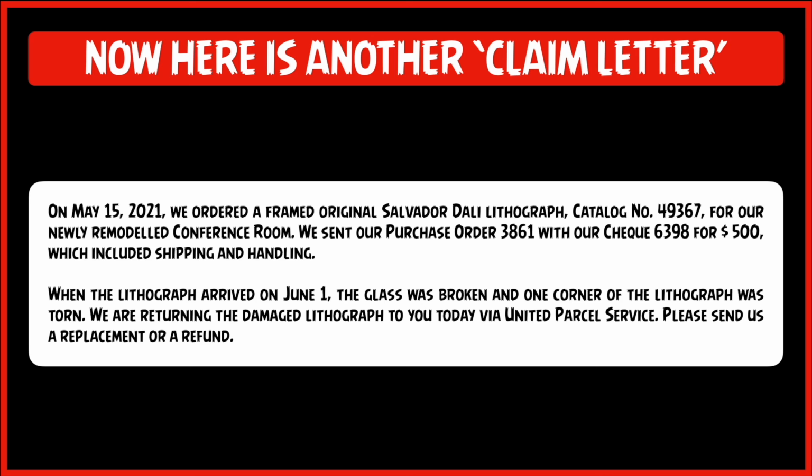So, moving on to the next sentence. We are returning the damaged lithograph to you today via United Parcel Service. Please send us a replacement or a refund. Now again, in very clear terms, the writer is asking that either you give us a replacement with a new fresh piece, or you refund the amount of $500 that we have paid.